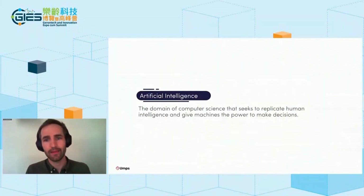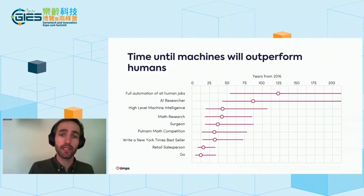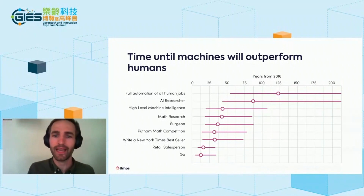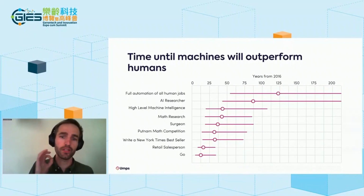Now, this is where AI comes in. Artificial intelligence is the domain of computer science that seeks to replicate human intelligence and give machines the power to make decisions. This is a graph I've developed from some research that came out of Oxford University in 2017. It surveyed hundreds of AI experts and asked them when they thought machines would outperform humans at certain tasks. Time is along that horizontal axis up the top, measured in years from 2016, and the different tasks are down the vertical axis there. The median estimates of the experts are shown in those hollow dots, and those coloured lines represent the spread of estimates.